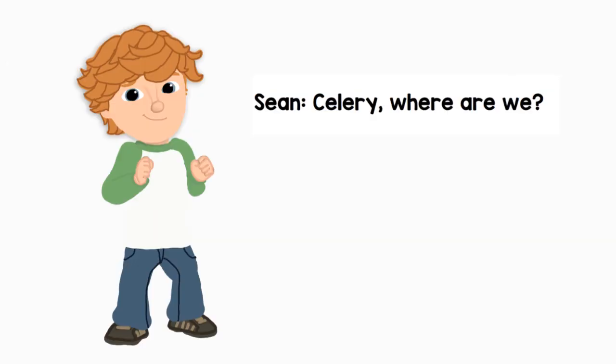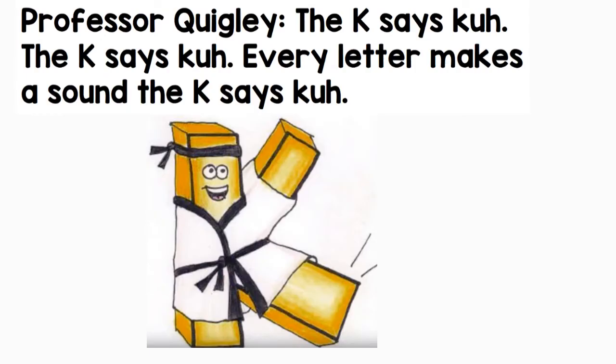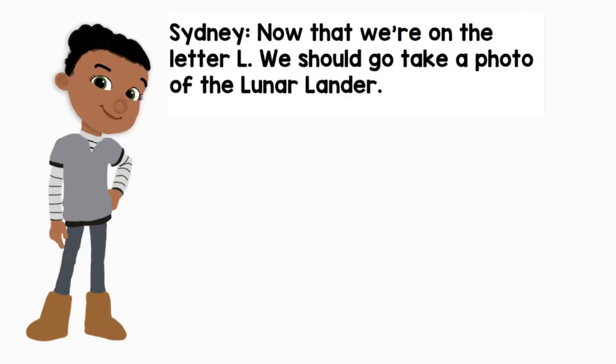Celery, where are we? We're at the Kuiper belt for the letter K. The K says K. Every letter makes a sound. Now that we're on the letter L, we should go take a photo of the lunar lander.